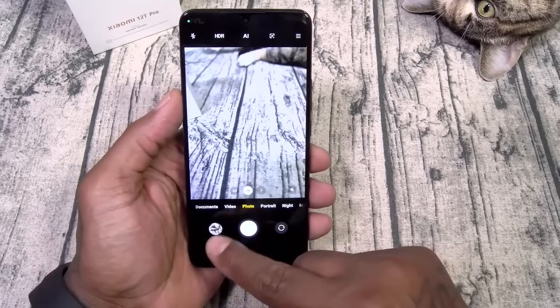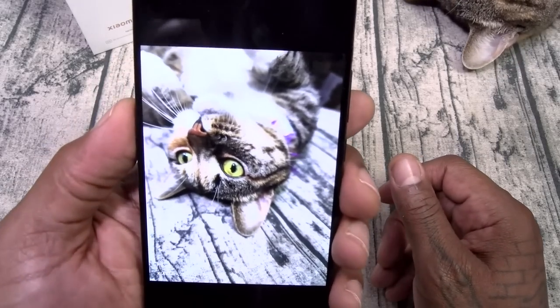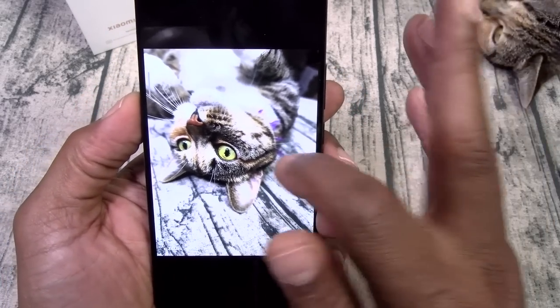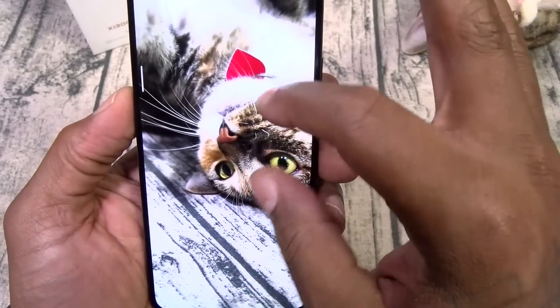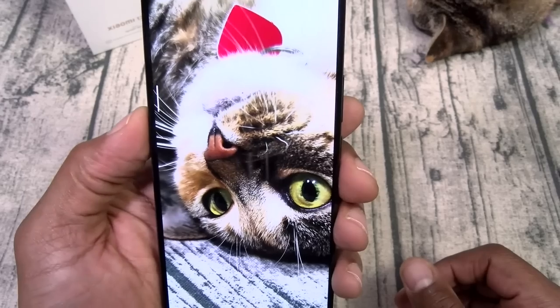Okay, now look at this. I just took some photos. These are just point and shoot photos. And they do come out beautiful. Beautiful. Look at the detail. Look at that.